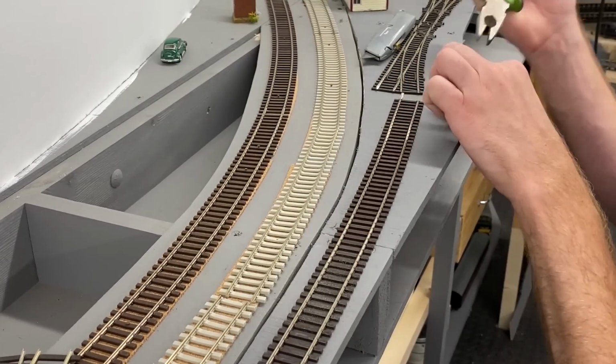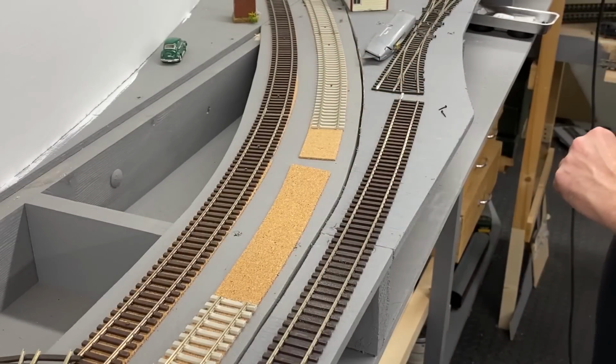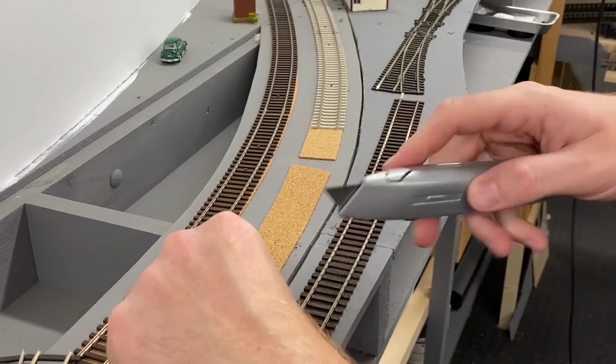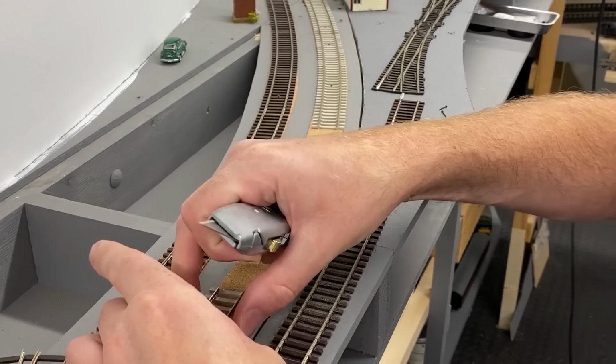Take the track pins out. Take a piece of track away. Now I need to just trim the sleepers so that the rail joiners fit underneath them neatly. So I'm just going to take off the last 4 sleepers off this section of track.